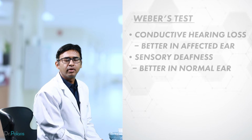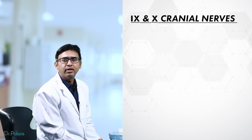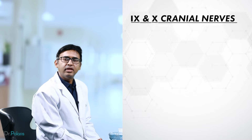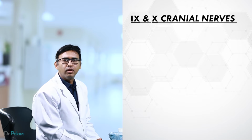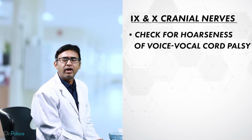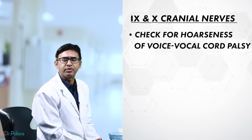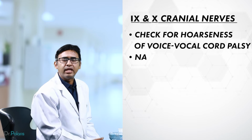Now coming to the next set of cranial nerves, and that is cranial nerve 9 and cranial nerve 10. These two nerves are examined together. First of all, listen to the patient speak. Is there any hoarseness of voice, which could tell us that there is vocal cord paresis? This is best identified by an ENT surgeon. Also, ask the patient to drink water and look for any nasal regurgitation.